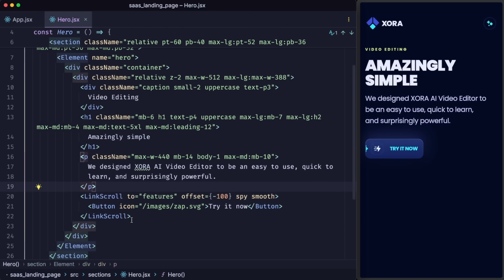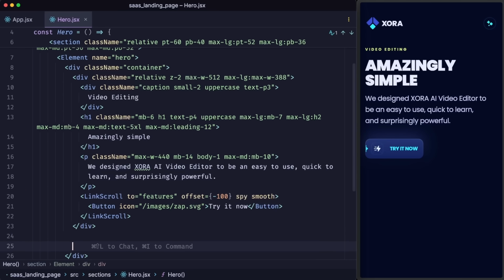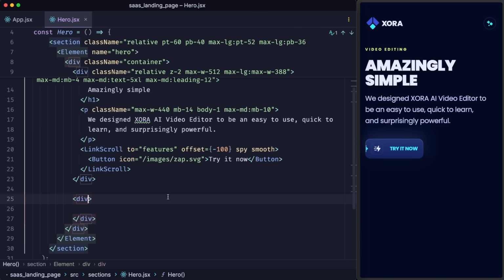Right below our link scroll and the div that's wrapping it, we can create one final div. We'll use this div to absolutely position the image.